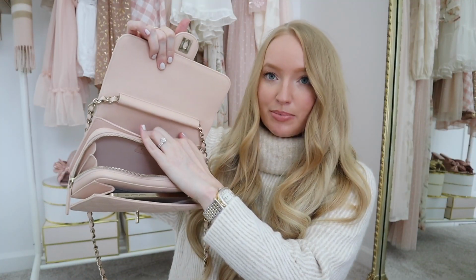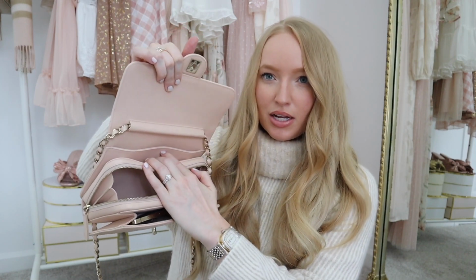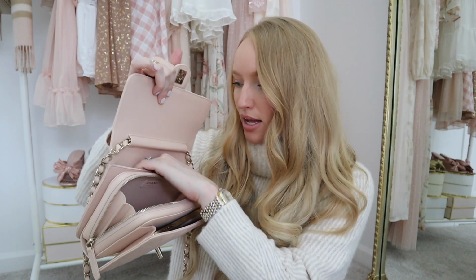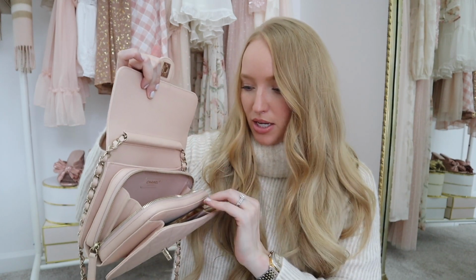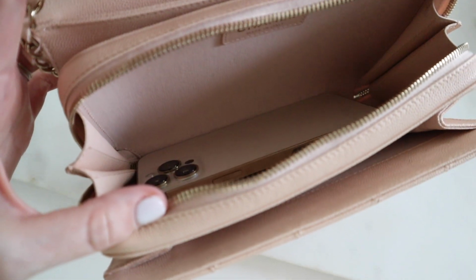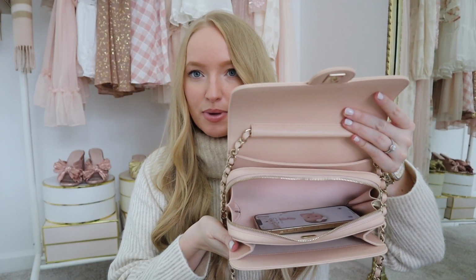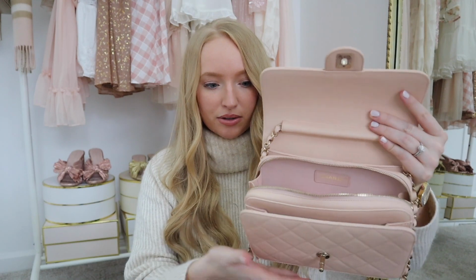But then it also has a pocket in the back, and then this is like a tiny pocket here too. I don't think I would use that. Honestly, I don't know if I'll use the back pocket either, but this fits a ton. I think it's actually bigger than the Square Mini, so I'll show some cutaways of it, but there's my phone in there, so plenty of room for day-to-day use.